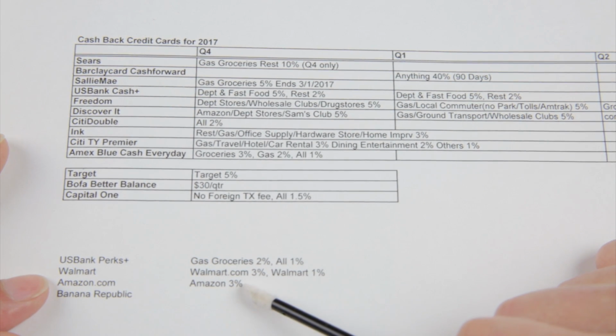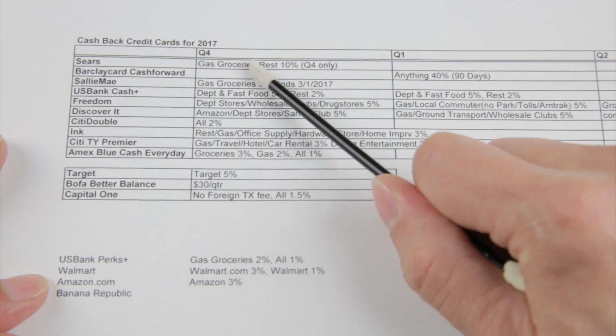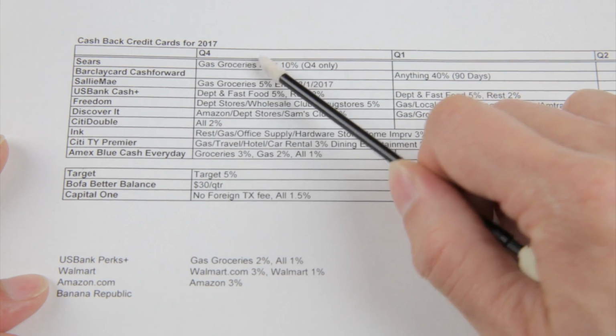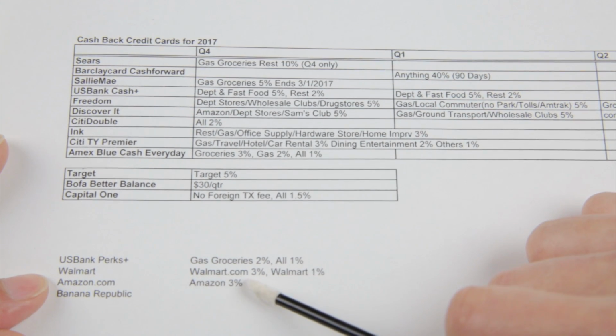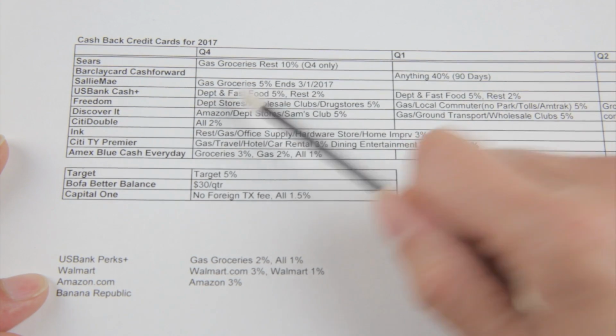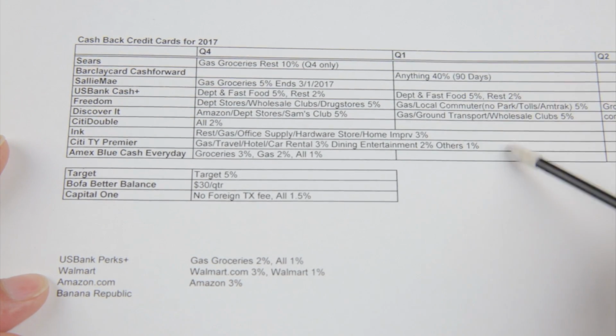Amazon, you get 3%. Well, you don't really need the Amazon 3% if you have 5% groceries, because you can buy Amazon gift cards at the grocery store, and then you get 5% instead of 3%. And then you no longer have 5% groceries. You fall off the edge here.